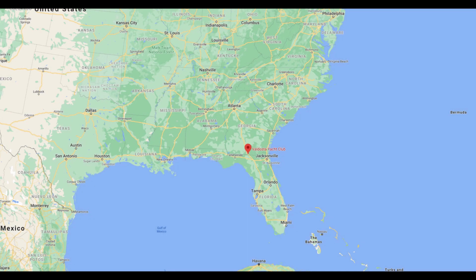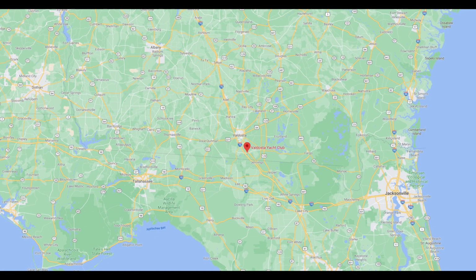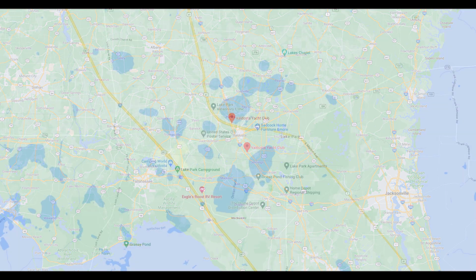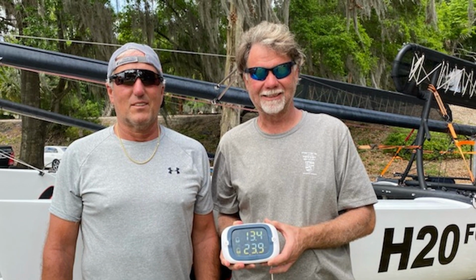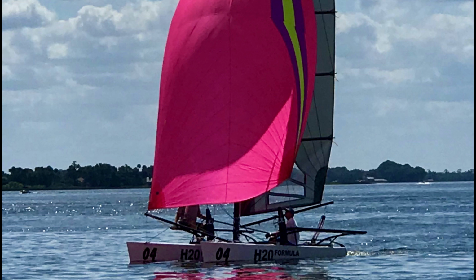So this week we're keeping it in the USA. We're now heading to South Georgia, to Valdosta Yacht Club, where we have Tiger. Tiger has got a Hobie 20 Formula Custom. Oh yes.